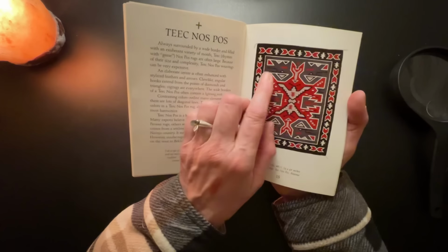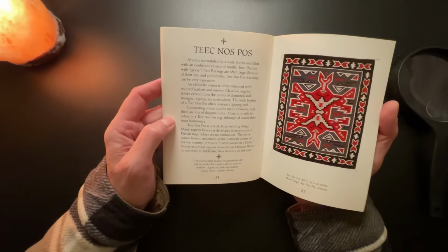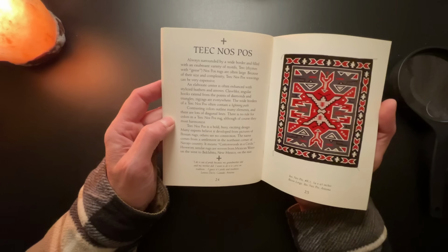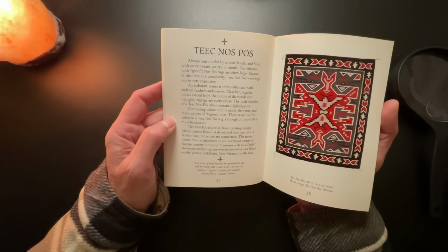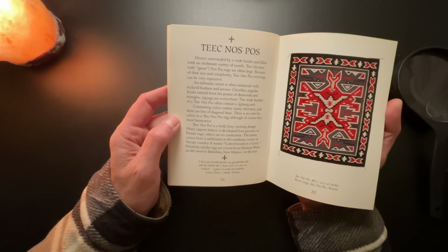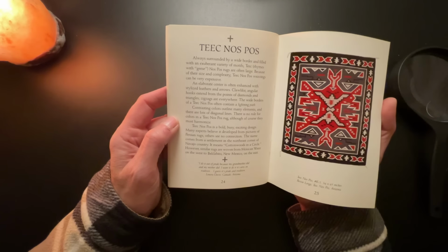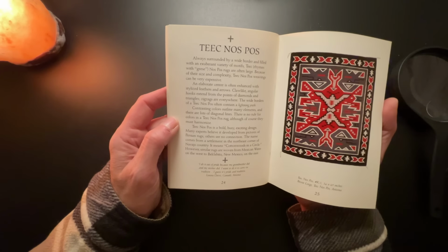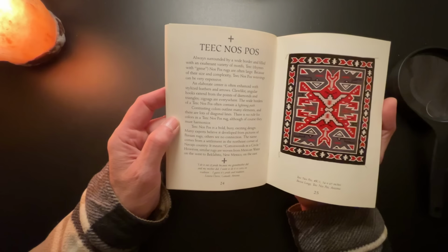Ooh, this one's cool. I like the contrast. That one. Oh boy, how do we say this? Teec Nos Pos. Always surrounded by a wide border and filled with an exuberant variety of motifs. Teec rhymes with geese. Teec Nos Pos rugs are often large. Because of their size and complexity, Teec Nos Pos weavings can be very expensive. An elaborate center is often enhanced with stylized feathers and arrows. Claw-like angular hooks extend from the points of the diamonds and triangles. Zigzags are everywhere. The wide borders of the Teec Nos Pos often contain a lightning path.